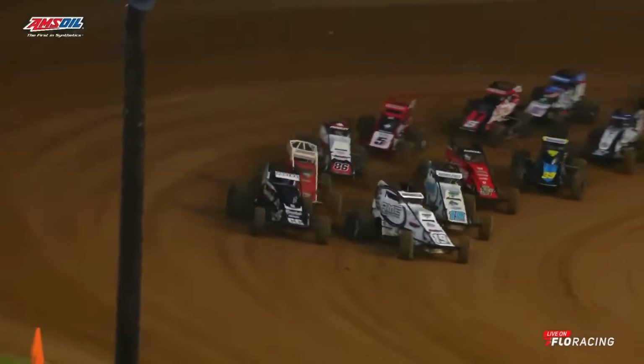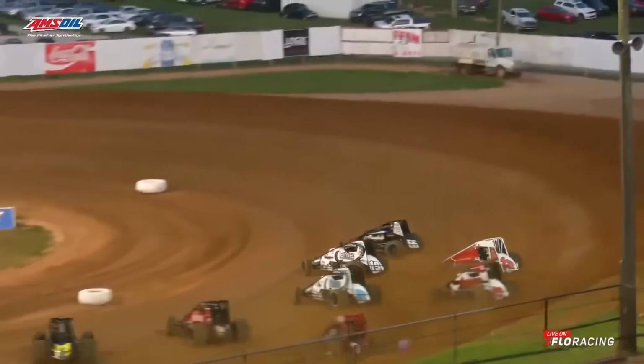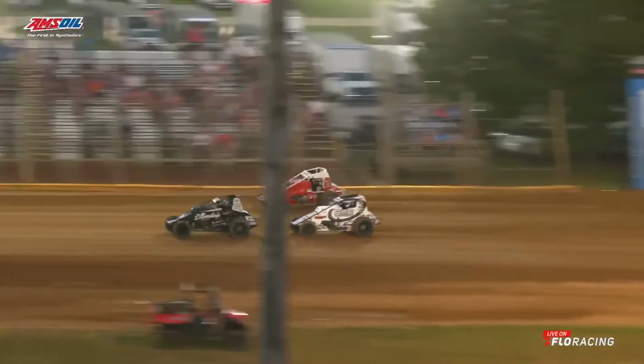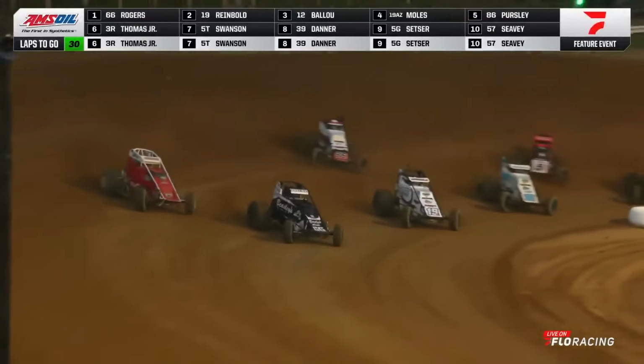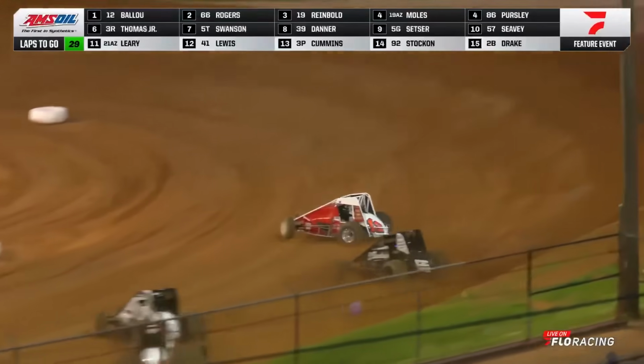Because race fans, this is what you save your lunch money for. To the green on night number 1 of the Sprintacular. You're going to race off onto the back straightaway. 3 cars already looking at the top spot here. It will be the 66 of Jaden Rogers bringing him into turn number 3, but the madman on the outside, Robert Ballou, going to lead lap number 1.